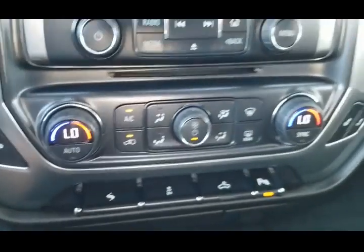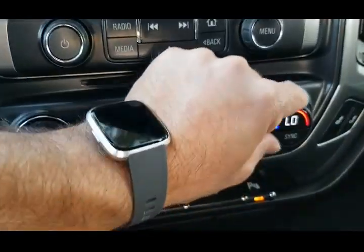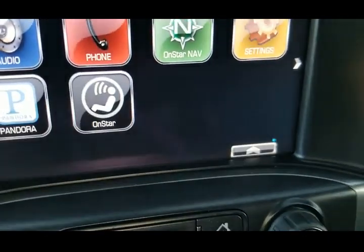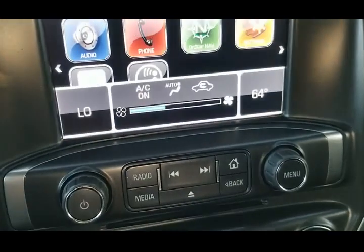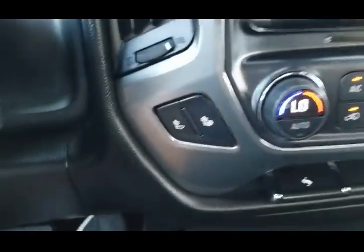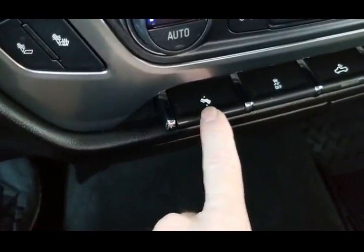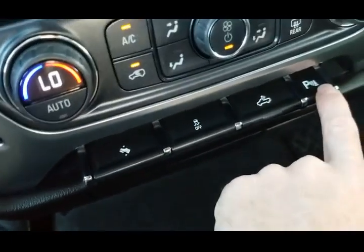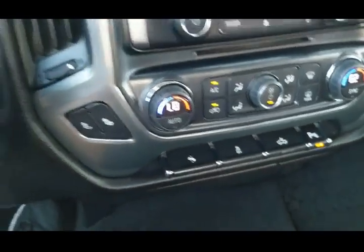Beneath there, you have climate control. So each one of these has their own temperature. You can set up a temperature here. Whatever temperature you set there, it comes up on the screen here. And it shows you which is the one that's controlling that temperature, which is pretty cool. Okay. And what we're looking at here has heated seats for the driver and the passenger. Beneath here has adjustable pedals, traction control. It's got the light in the back and parking sensors in the back, which is really nice.